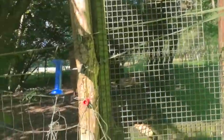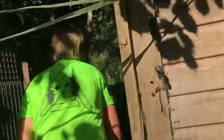So we have 6 chickens. Half of them died. Sad faces. We had 8, but sadly Mr. Fox got to some of them. So that's chicken coop number 1, we call it. And this is chicken coop number 2. As you can see, it's not that nice.